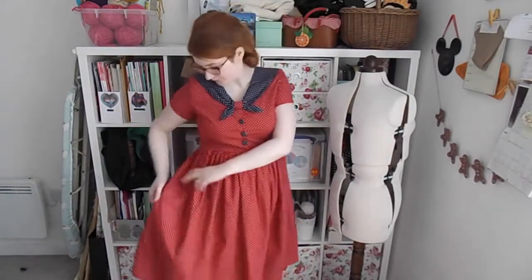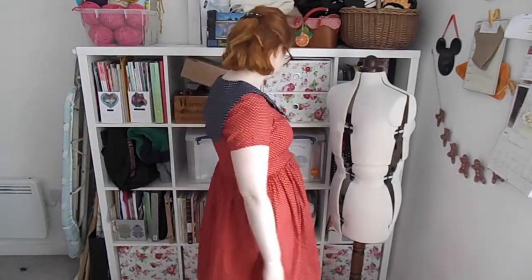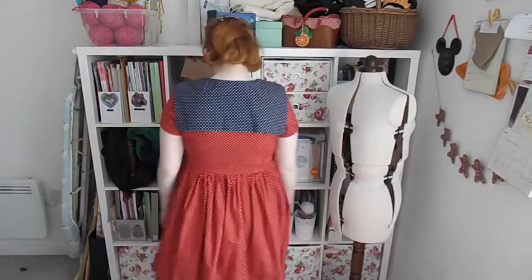I'd been obsessed with the idea of a sailor dress for a long time, so I decided to use this fabric from my stash. Again! A red cotton polka dot with navy polka dot trims left over from my shirt dress made in 2017. I used my self-drafted shirt dress pattern and adjusted the neckline to accommodate a sailor collar. The full skirt is gathered, with a side seam zipper and pocket inserted on the other side seam.